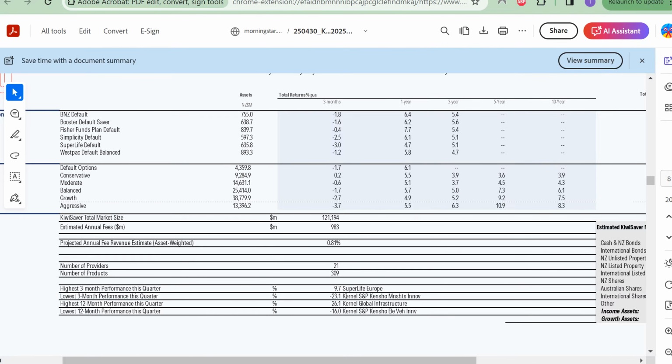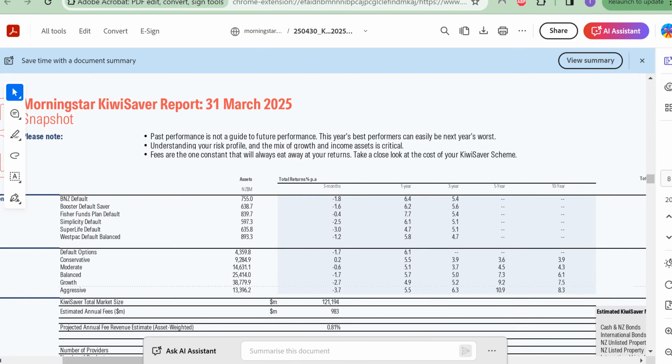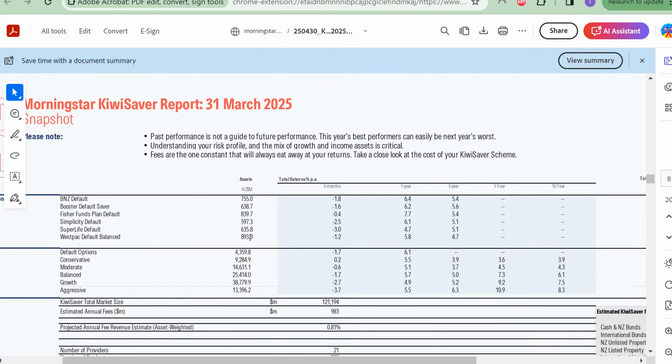You can see that there's 21 fund managers which will manage KiwiSaver money. At the same time, there's 309 different funds to choose from. Now this isn't so relevant, but they do talk about some of the default funds here. So you can see the size of them. The aim there is to, for everybody to obviously move out of those eventually. But that's what Morningstar's snapshot really talks about.